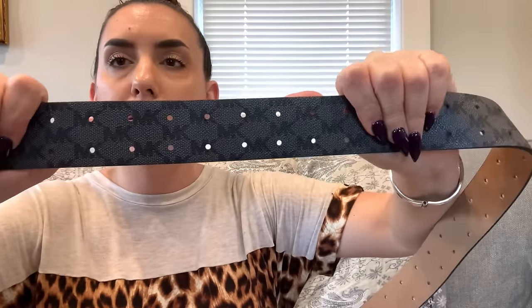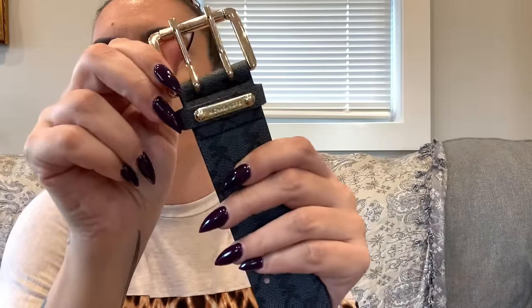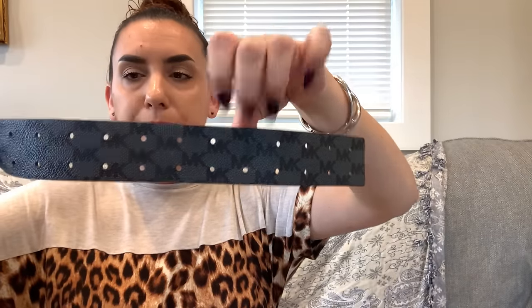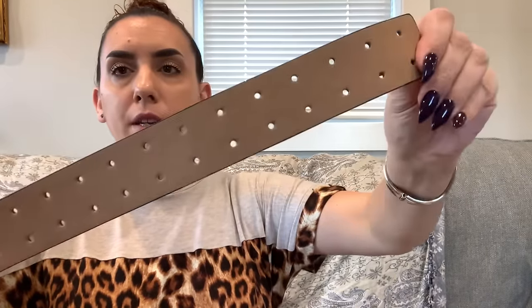All right, then I have a belt. This was actually mine and I don't wear it. I only wore it twice. So if I'm offering this to you guys, it's Michael Kors. It is gold tone with the gray and black wide belt. There are literally holes throughout the whole thing, so it is completely 100% adjustable. I wore it right here, that's why there's a little bend in it. But otherwise, it is fabulous.